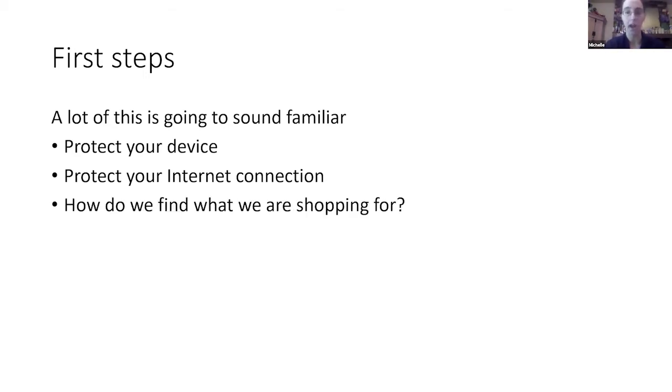The next question I want to talk to you about is how do we find what we're shopping for online? Clicking on a link in an email is one way that people find what they're looking for online. Ads that people see as they're surfing the internet or on Facebook is another way. Performing a search for what they're looking for is another way. Somebody might recommend something to you, or you might just search on the website of the store.